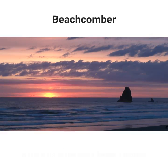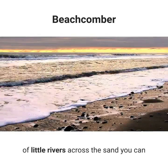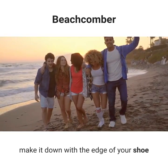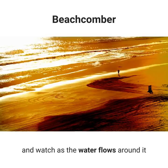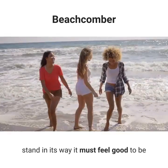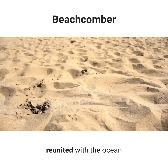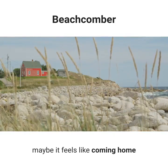And down here, where the water runs to the sea, it forms a pattern of little rivers across the sand. You can make a dam with the edge of your shoe and watch as the water flows around it. In the end, there is nothing that will stand in its way. It must feel good to be reunited with the ocean. Maybe it feels like coming home.